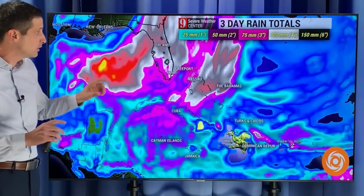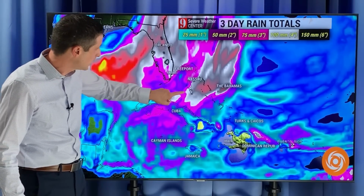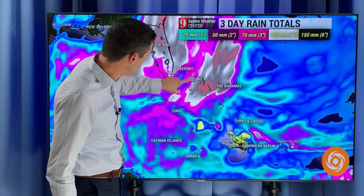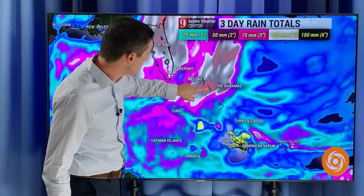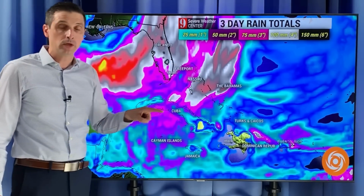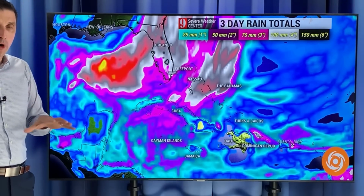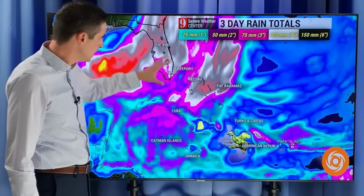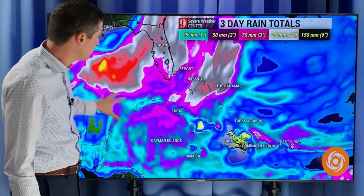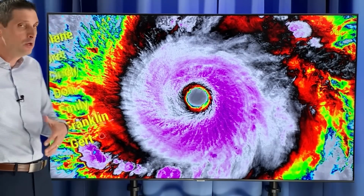Now, let's get a look at the rain totals the next 3 days. So bringing you through today through Sunday, and you see northern and central Bahamas. Here's Freeport right here. So you see this black shading in here. We're looking at some spots of 150 millimeters of rain or more. Same thing in parts of Florida. For the most part, we're going to be able to handle the rain totals. Again, it's not something uncommon for our area to see very high rain totals, but there will be isolated areas of flooding.